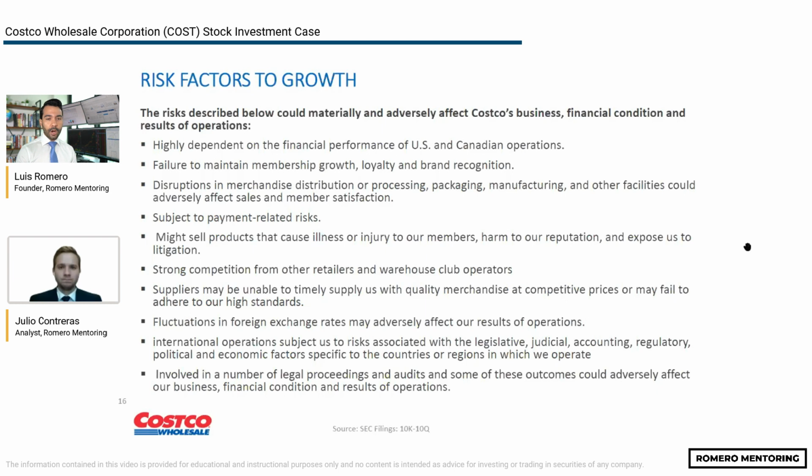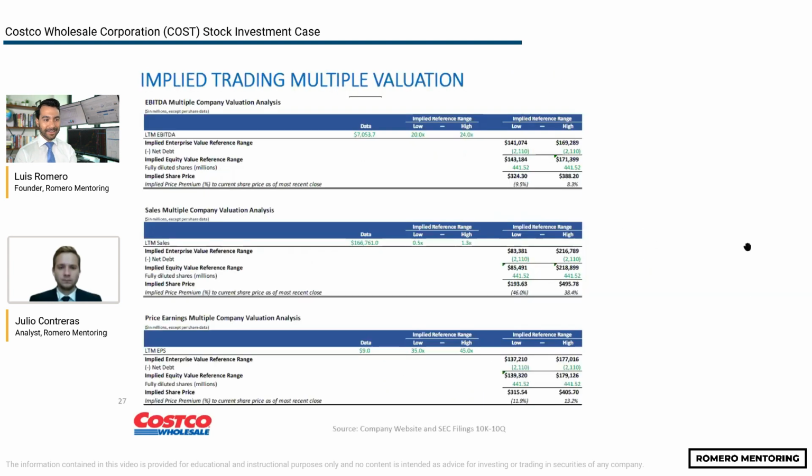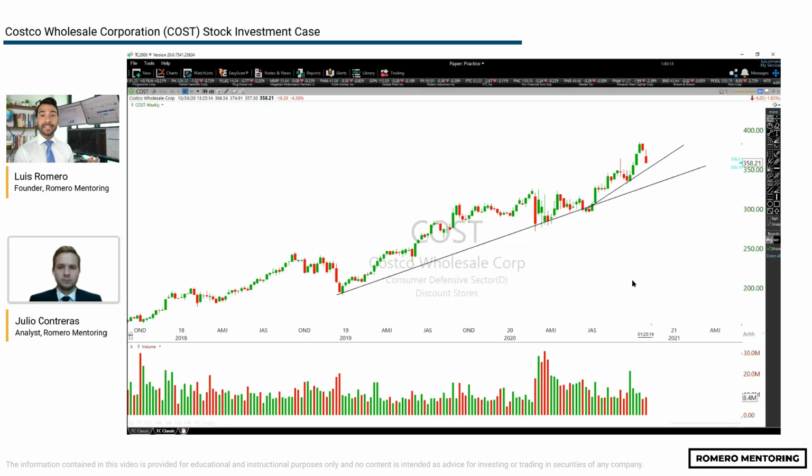And again, for those of you that are watching, I hope you found value in this. I hope you got to learn a little bit more about Costco as a business, the process, our price target, and then of course, from technical analysis, what might take us on the business and how the recent pullback might just be a buying opportunity for those longer-term investors in this name.